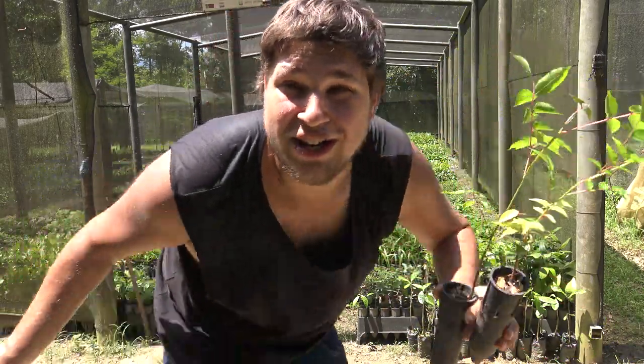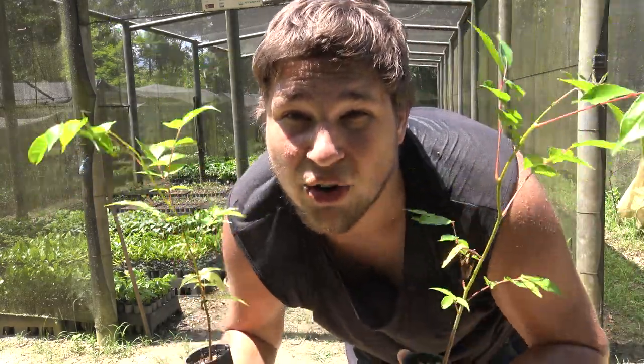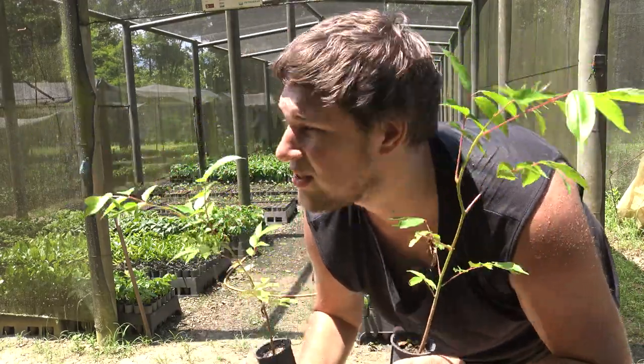Behind me is a tree nursery. Can you see it? Wow! Here, the volunteers are growing thousands of native plants, trees and shrubs. These trees and plants will be planted in areas that were reforested, so the forest can be restored.